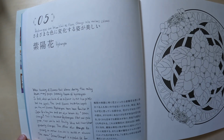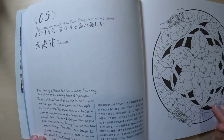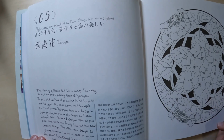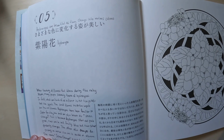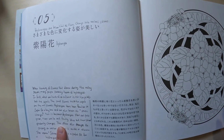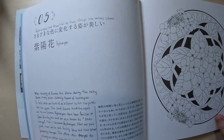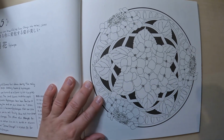Hydrangeas have been familiar in Japan for a long time and are also known as 7 changes. This is because hydrangeas start out pale green, then white, and finally blue, and the color gradually changes. A lot of the blue hydrangeas also have tones of purple and light and white and so on. So 7 changes must be the 7 colors they change into during their blooming. The color also changes depending on whether the soil is acidic or alkaline. The name 7 changes is a perfect fit for hydrangeas. And here we can see them.